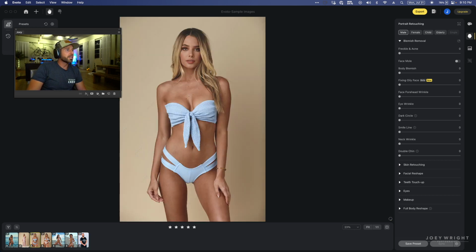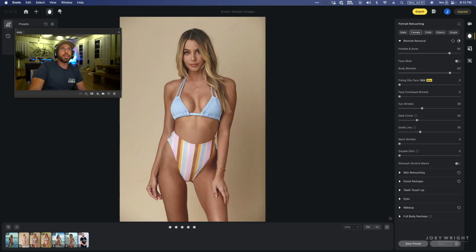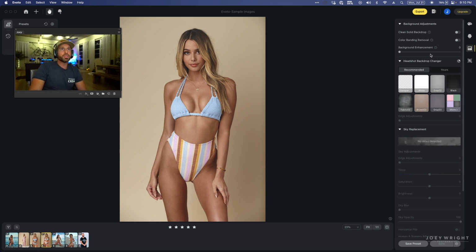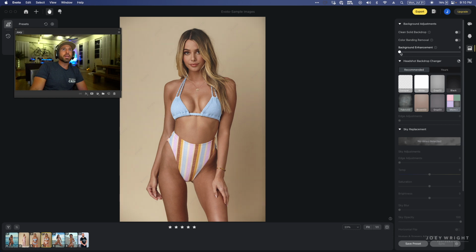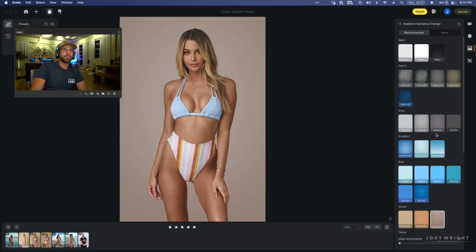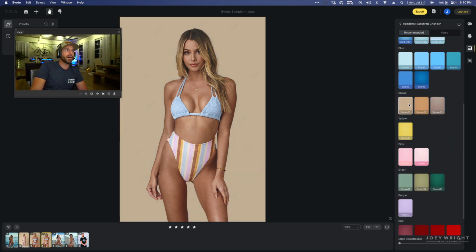Okay. So one thing I want to also play with is the background tool. So this one's kind of interesting. If it sees that you worked on a clean, solid backdrop, it will basically just balance it out for you. But another thing you could do is just pick the color that you want. Okay, so it gives you a bunch of options. So here's before and after. So now I get a perfectly clean, solid backdrop color.